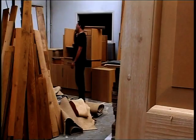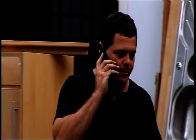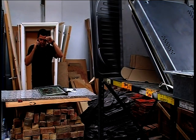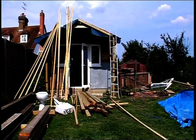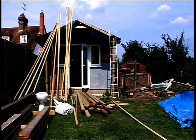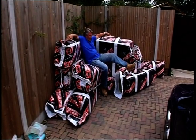Liam's on the blower to some local double glazing firms who may have surplus or cosmetically damaged windows. No. OK, mate. Cheers. Listen, my name's Liam. Trouble is, there are hundreds of window firms around, so Liam's got a lot of calls to make. While Mick and Harvard wait for that last window, they're getting on with other aspects of the build, like insulation.